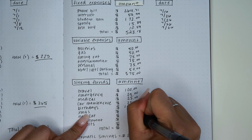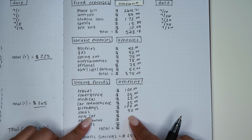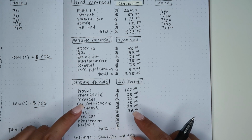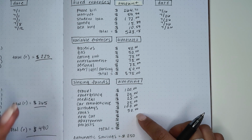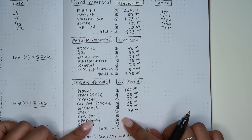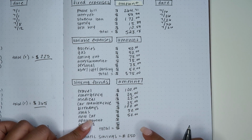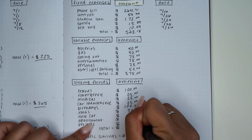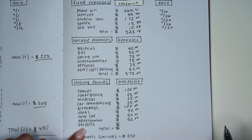Christmas as well, I'm going to do 50. I typically only do 20 for Christmas, but I've realized that my Christmas envelope is not building up as fast as I want it to. So I'm adding 50 this round, or this paycheck. Then we have new car, that's going to stay at $50. Apartment is going to be another 50, which is typical. And this one right here is new, project.